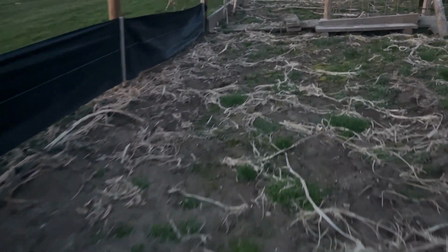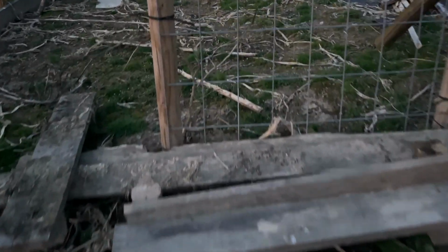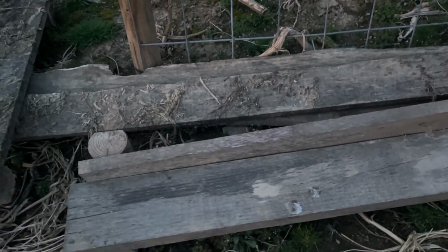These walking boards here, just go get you some rough cut lumber. No need to go to the Lowe's and buy good lumber. Find somebody in your area that has rough cut lumber, or has a sawmill and makes rough cut. Get these boards like this.